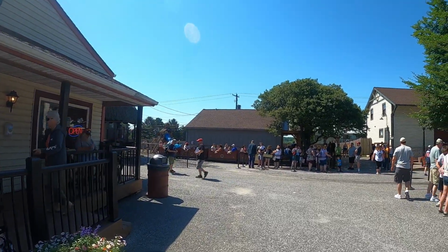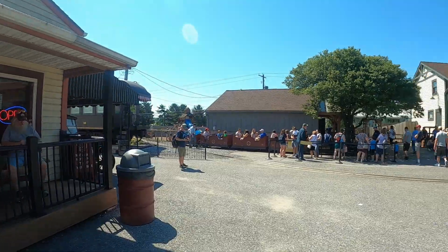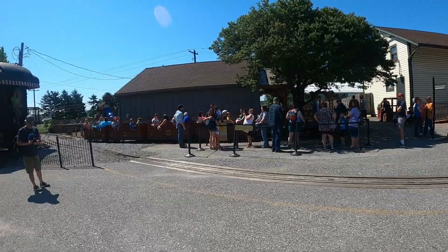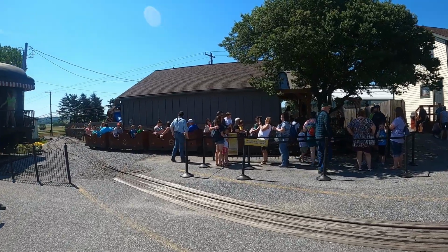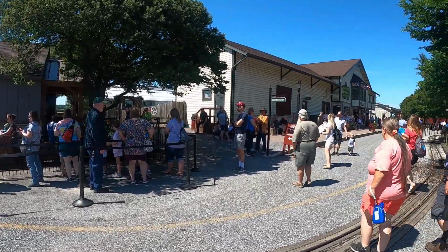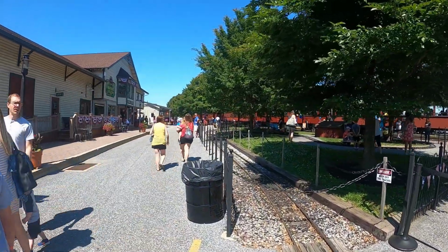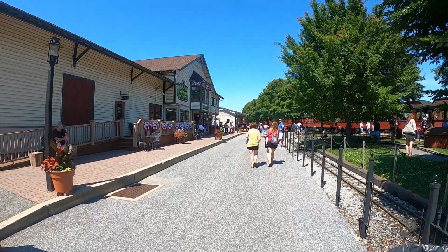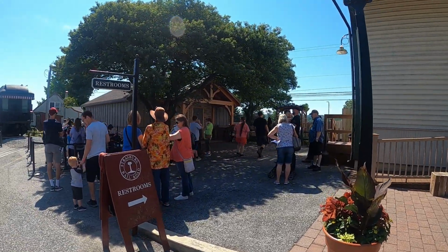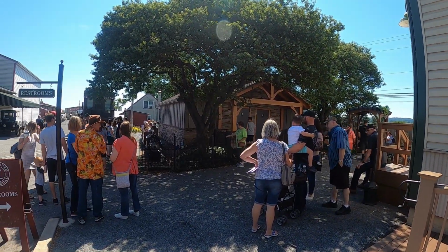They have different little stores and stuff here. Here's an actual railroad toy store where you can buy souvenirs. There's a little train ride that they do. So there's a lot to see and do up here. It's basically mask free here in Pennsylvania for the most part. Little train taking off.